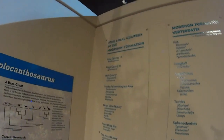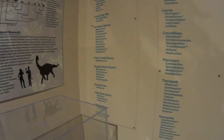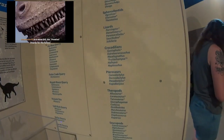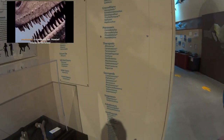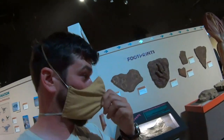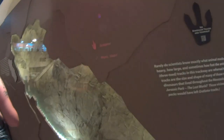Here's some different quarries in the Morrison Formation. These are all near Fruita, which is pretty cool. A real mean kid. This is kind of a faunal list, right? Six-inch daggers for teeth, he was the terror of his neighborhood. Pretty neat. Yeah. All right, let's keep going. Some more fossil tracks right here.